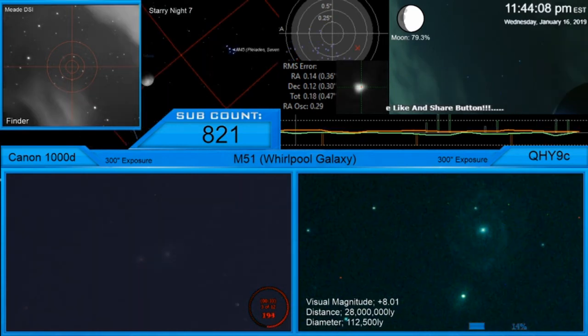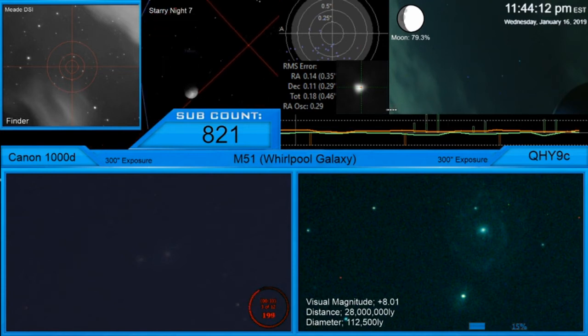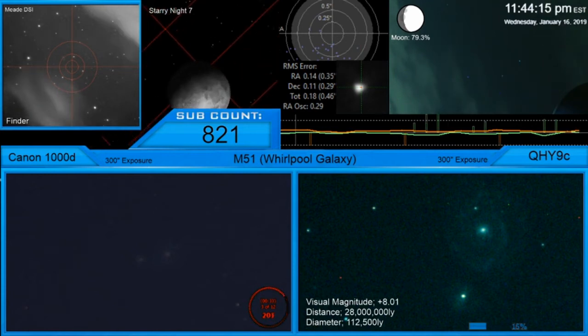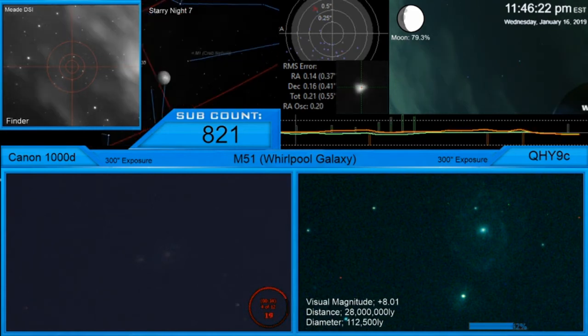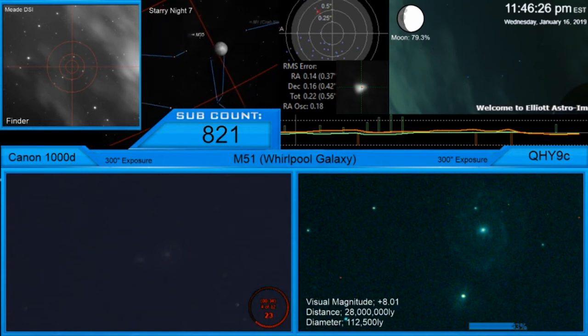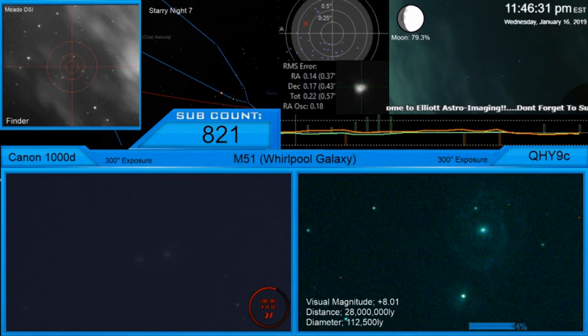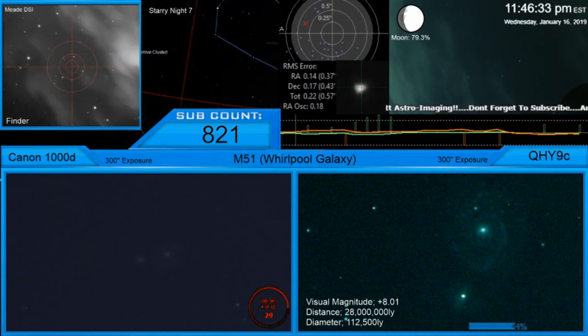Let's zoom in. I want to see if Starry Night actually does lunar eclipses. I don't know if they do. Let's see, let's center it. Yeah, it doesn't look like it. Yeah, it doesn't do it. That's stupid.